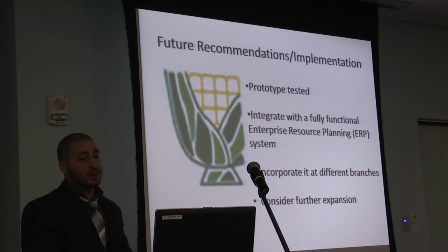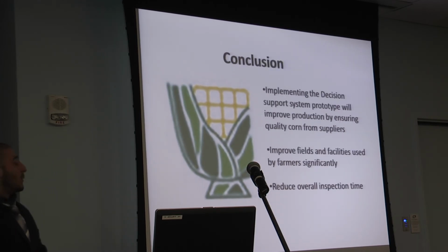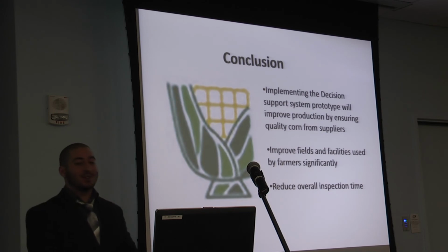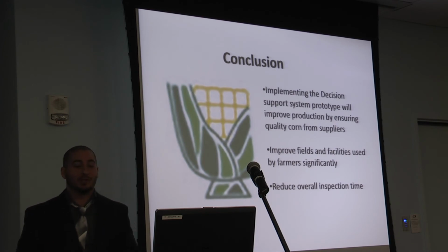And the last but not least is to consider further expansion. In conclusion, implementing the VSS will improve production at Azteca by improving the quality of corn originating from their suppliers. It will also improve the fields and facilities used by the farmers significantly, and it will reduce overall inspection time.